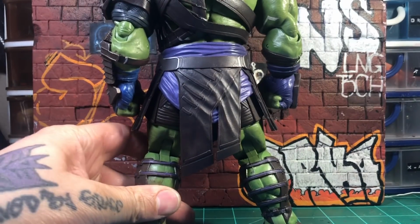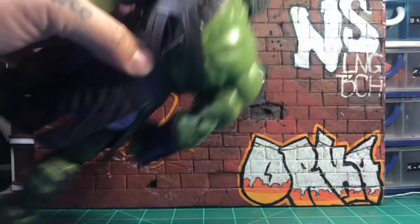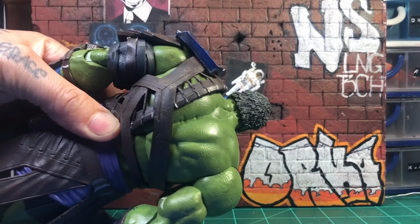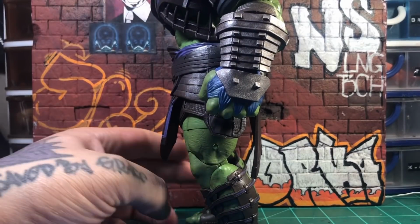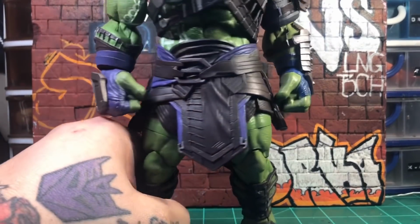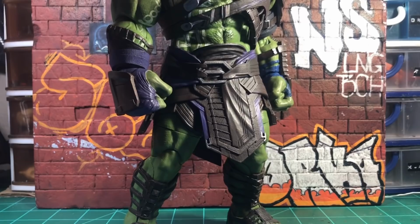And I know everybody's seen the Mezco, and even the skin has detail. You can see that it's coming across. The skin has detail. This figure's just amazing. $25, bang for your buck figure right here. It's just amazing. He comes with the weapons and extra head and everything.